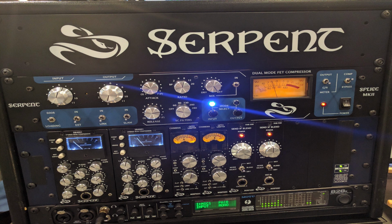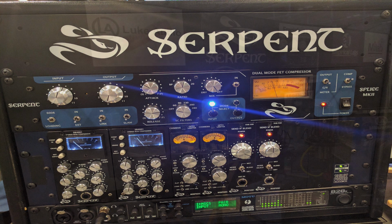Below that, we've got the Serpent, which I think they're most known for. I think the model is SB401, I believe, is the bus compressor. Next to that, you've got an LA-3A opto style compressor, and next to that in the 500 series is a blend 500 series module to allow you, if you don't have a wet/dry for your parallel compression, to use this for it. But really excited for the Splice. Like I said, that's a really cool take on the 1176.